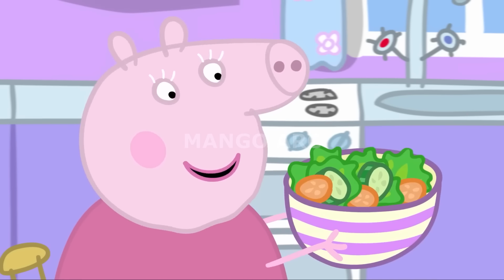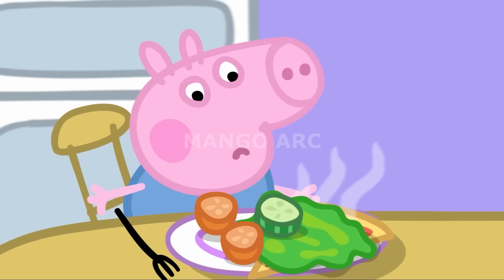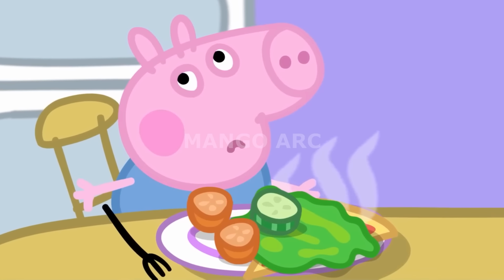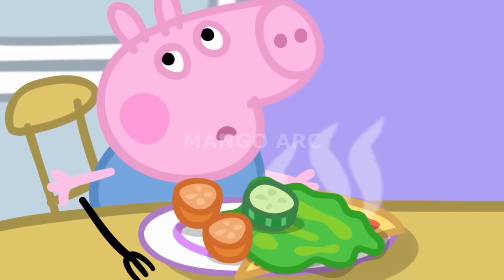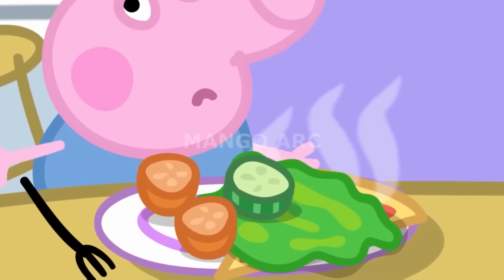And here's some salad, made with Grandpa's tomatoes, lettuce and cucumber. I'd have the same reaction as George because a tomato cut in half, a piece of cucumber and a lettuce leaf is not a salad. It doesn't even have any kind of dressing.